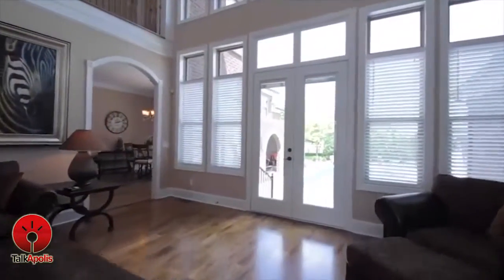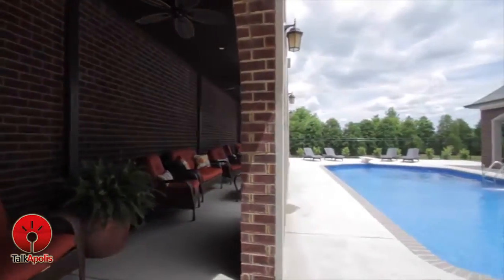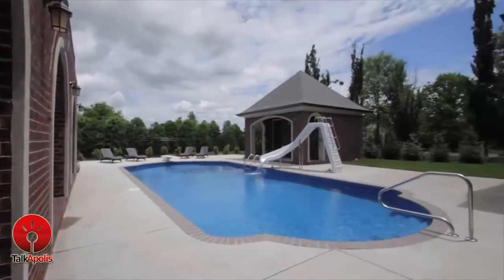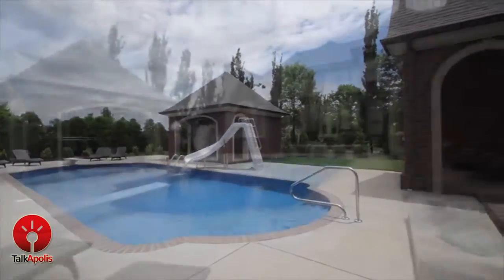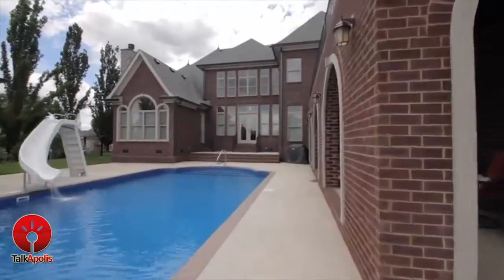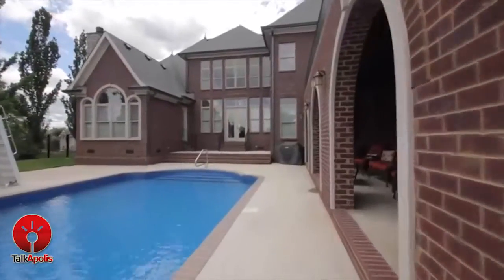And I can't get over those windows. Those windows are absolutely beautiful, and overlooking the pool like that. Well, I'm glad we got outside. We've been waiting to see this pool. We've heard so much about it. Obviously, you can see it from just about every window in the house, but this is beautiful. Has a clubhouse out there. There's a bathroom and a separate storage area too.